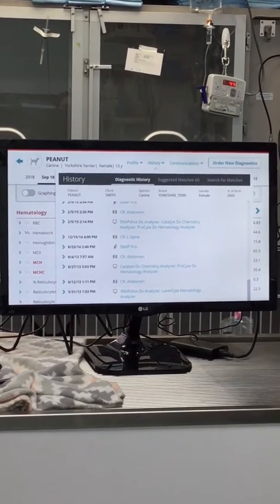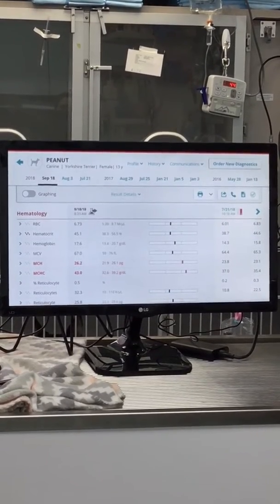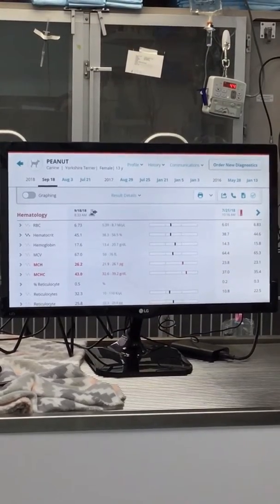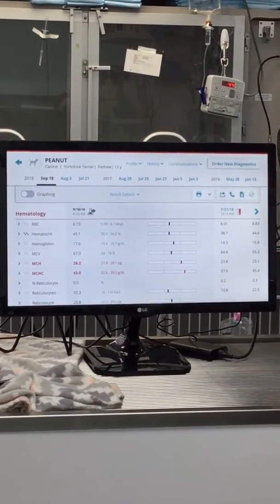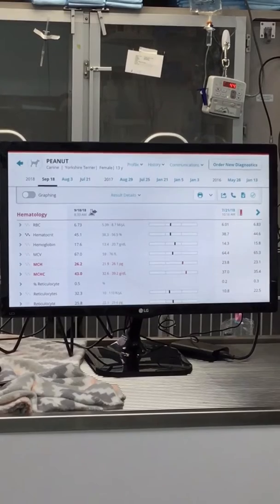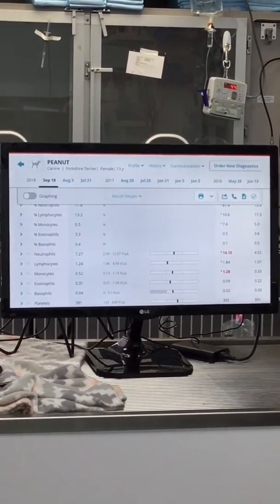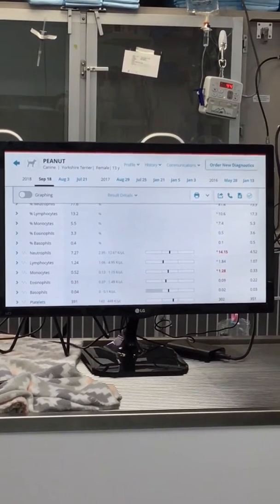So everything that's there. And again, what I was starting to say is, if you ever look at your results, it's always your CBC, your chemistry, and then additional testing like SediVue or cortisol or anything like that that's been added to that test. Again, regardless if it's in-house or at the reference lab.